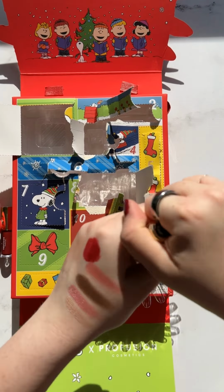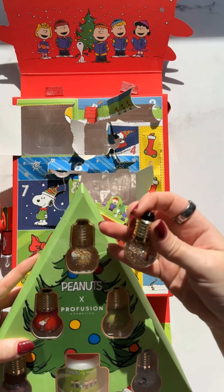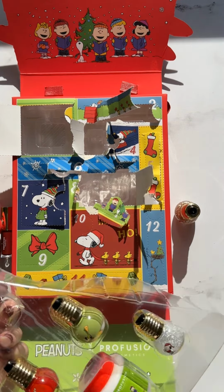They also do have this 5-piece set, so you get 5 polishes and a nail polish remover. And this one, it has a similar design to this Snoopy bottle up here, but it looks like this is going to be more sparkly. So just so we can kind of get a closer look. Yeah, so this one is definitely going to be a different polish.